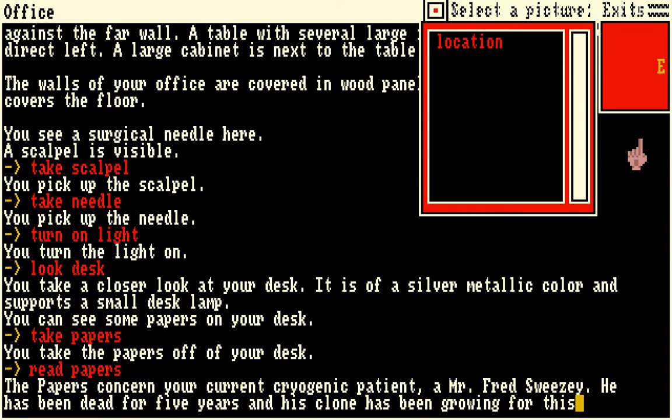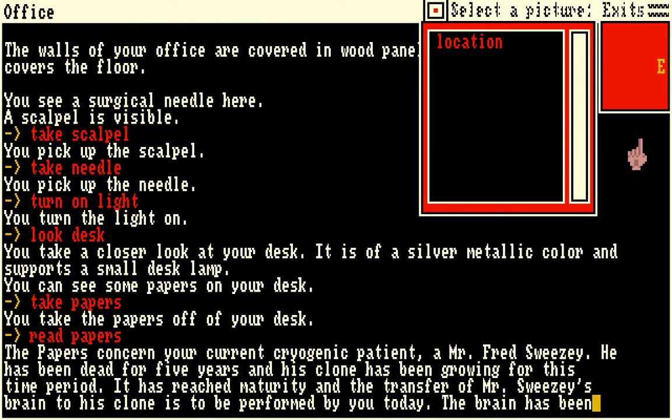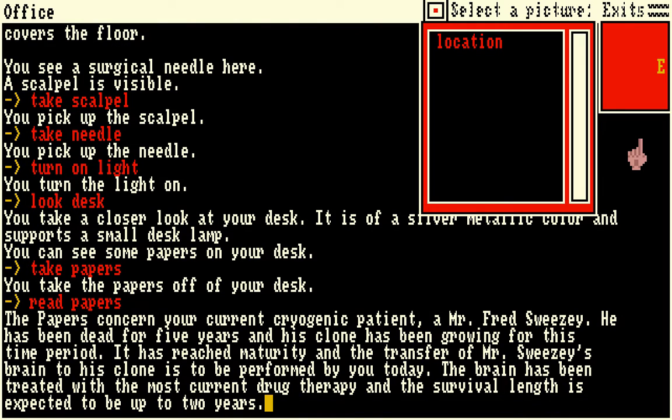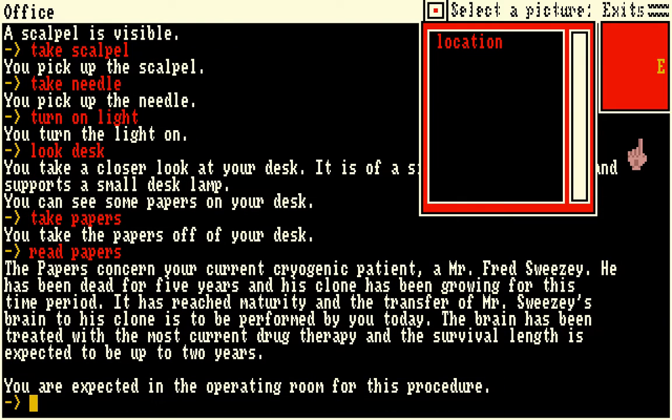The papers concern your current cryogenic patient, a Mr. Fred Sweezy. He has been dead for 5 years and his clone has been growing for this time period. It has reached maturity and the transfer of Mr. Sweezy's brain to his clone is to be performed by you today. The brain has been treated with the most current drug therapy and the survival length is expected to be up to 2 years. You are expected in the operating room for this procedure.